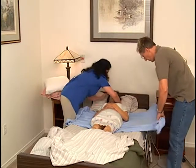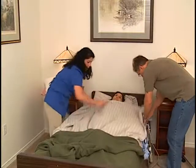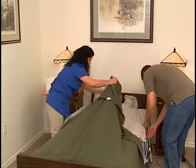Replace the pillow under the head. Be sure to smooth the draw sheet until it is free of wrinkles. Tighten it and tuck it under the sides of the mattress.